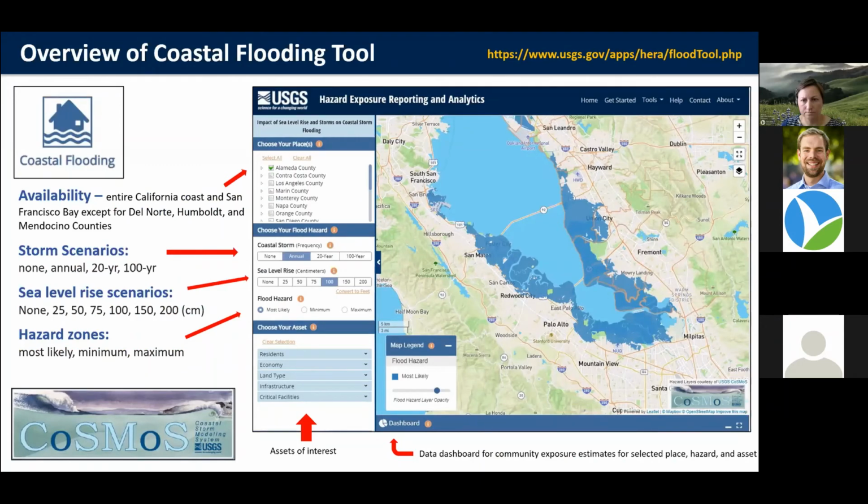This is the coastal flooding tool. We've designed this to be hopefully as intuitive as possible. You can select the place that you want to look at. We have it listed by counties. If you click on the arrow next to Alameda County or any county, you can see all the individual communities as well. So you can select an entire county, or you can just focus on one community at a time. You can select more than one at a time, and it will provide you with all of that information. The availability, as Patrick said, we have the entire California coast and San Francisco Bay, except for the far north, Del Norte, Humboldt, and Mendocino.